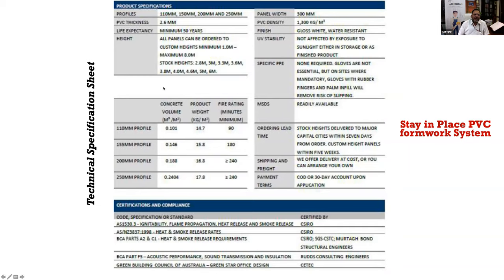So there are a number of thicknesses depending upon your application. Also, there are a number of tests which have been conducted on this PVC wall form to comply with various national and international standards, such as acoustic performance, sound transmission, insulation, green rating, ignitability, flame propagation, heat release, and all those kind of things to understand the functional performance. So these pre-finished wall panels, as far as functional parameters are concerned, in terms of thermal insulation and in terms of acoustics, fare as good as your conventional brick system.